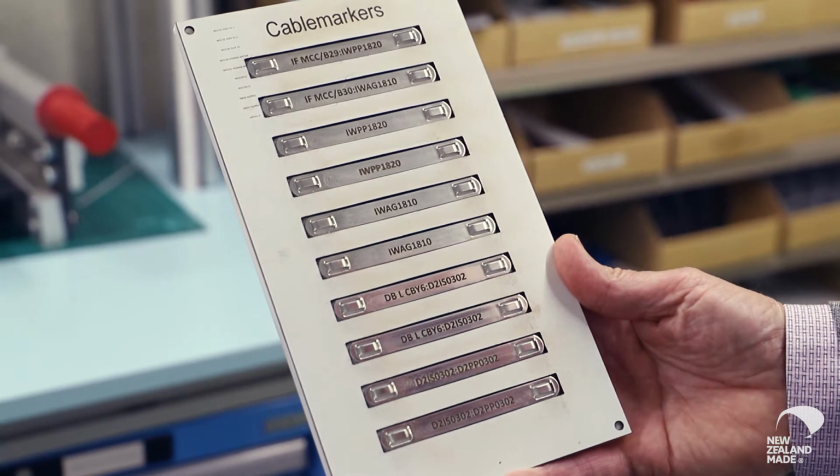These are stainless steel markers, cable markers for food plants, dairy companies and so on, so they make sure that when they start working on one end of the cable, they can identify it, find the other end with the same name.